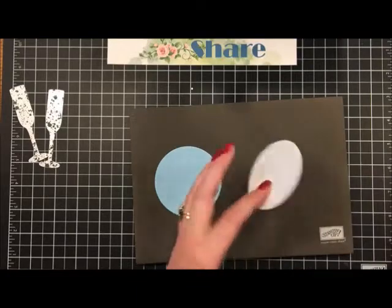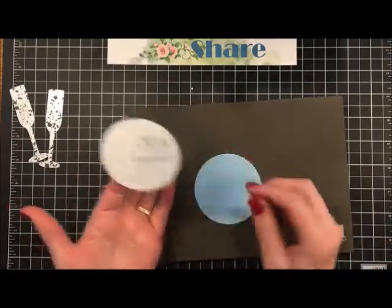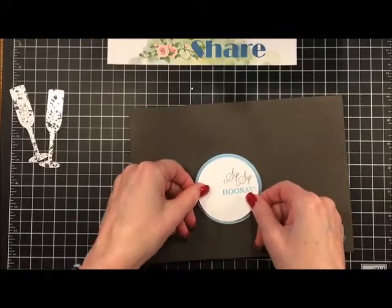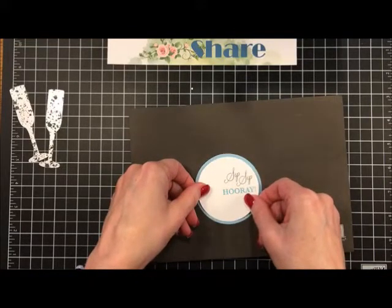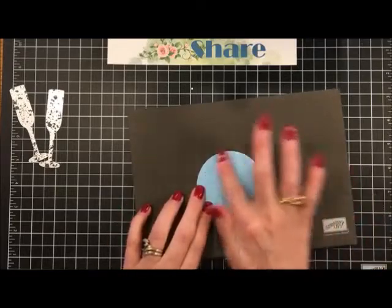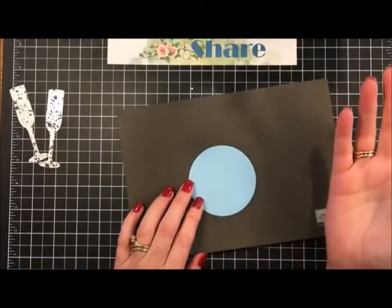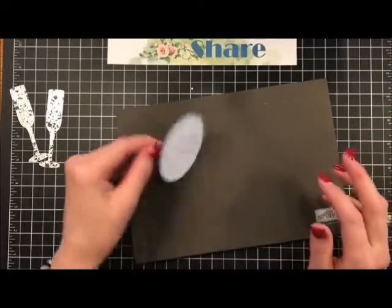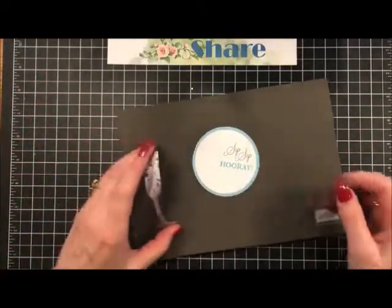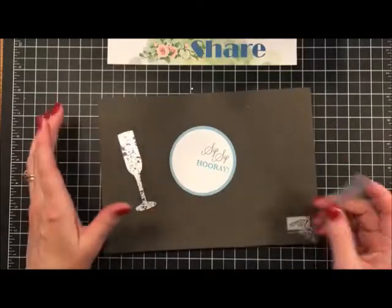All right, so here we go. We've got the Sip Sip Hooray, and I used a little Snail on the back, and I'm just layering it onto the Balmy Blue circle. Flip it over, burnish it from the back. As soon as you burnish it, you know, you're not getting it off, is pretty much the deal. So be sure when you burnish that you like where it's burnished too.